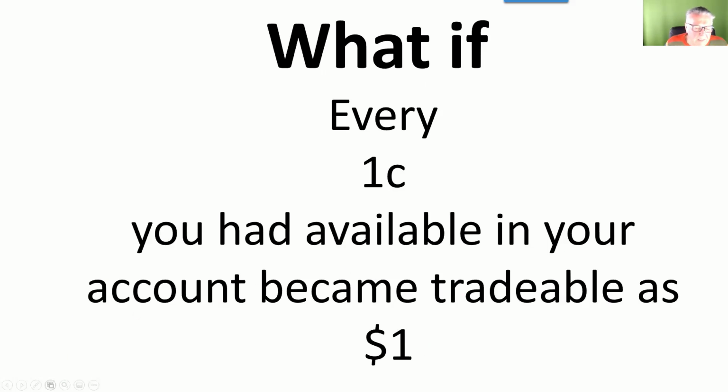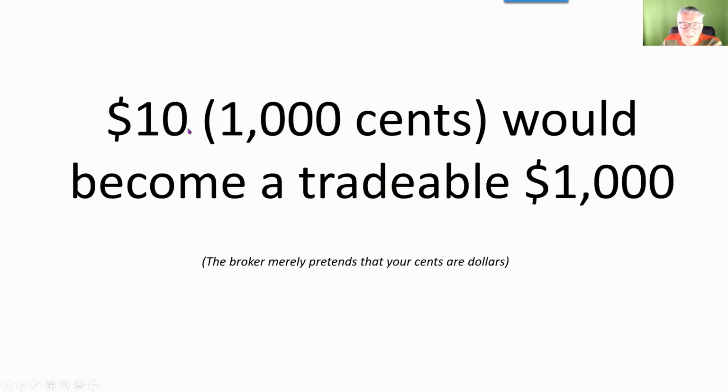Now, that's basic. I can't say much more about these ones. So if you had $100 in your 1 cent account, it means it's 10,000 cents, and it would become tradable as a $10,000 account. So the broker merely pretends that your cents are dollars. And it's amazing. There's a lot of these accounts out there.